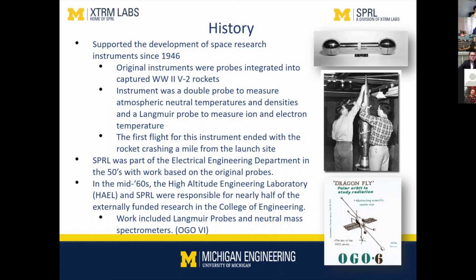So back in the 50s, SPRL was part of the electrical engineering department, and a lot of the work was related to those original probes that they had developed. We quickly go on to the 60s.